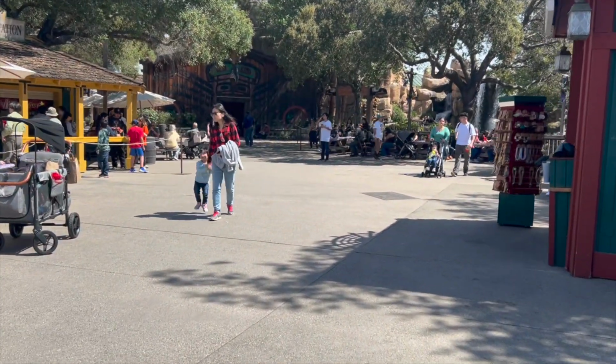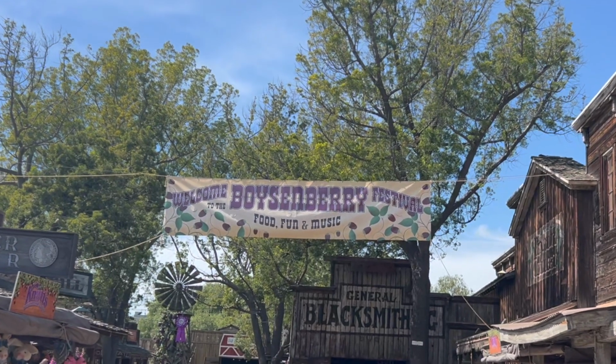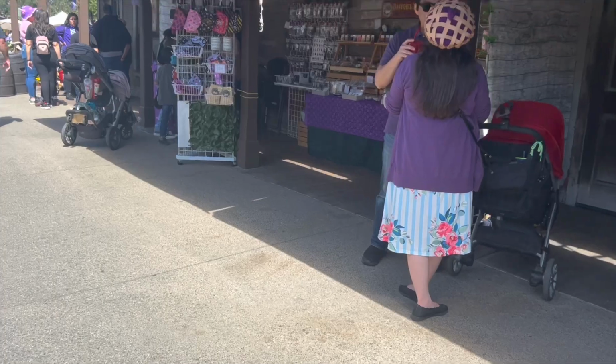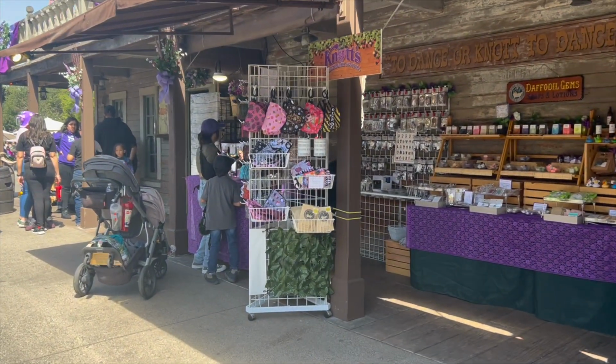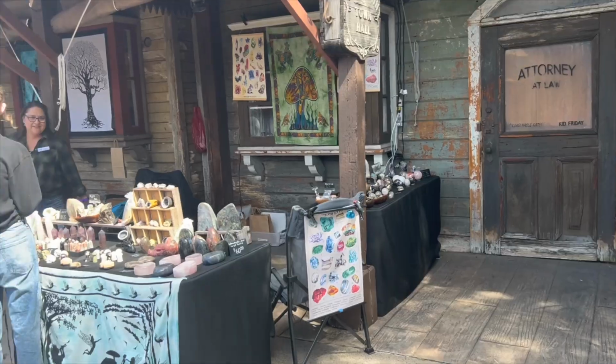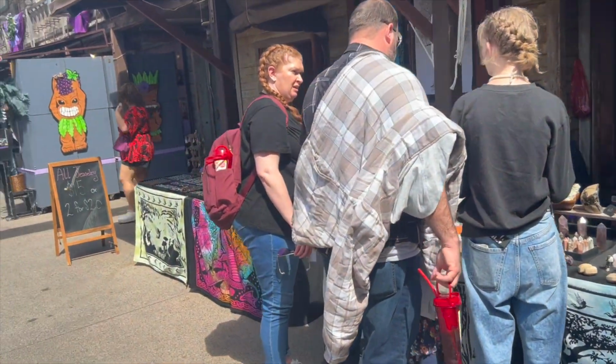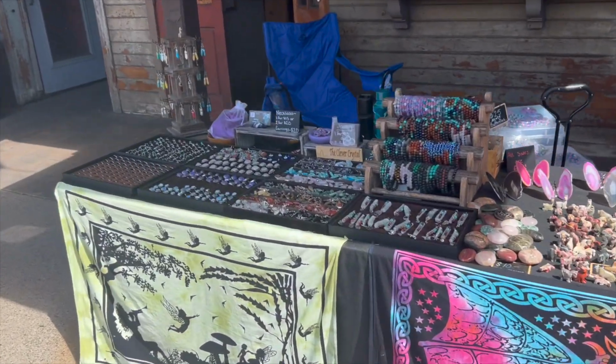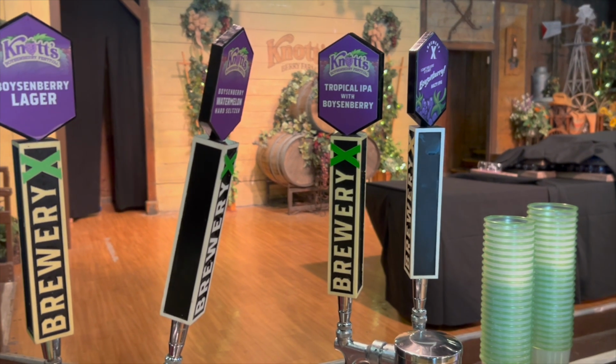Moving on. The Boysenberry Festival is essentially Knott's version of Food and Wine, and not only does it include numerous food and drink offerings, there are a ton of local crafters, live music, and merch. Many of the food and drinks feature the crown jewel in their recipes, the Boysenberry.